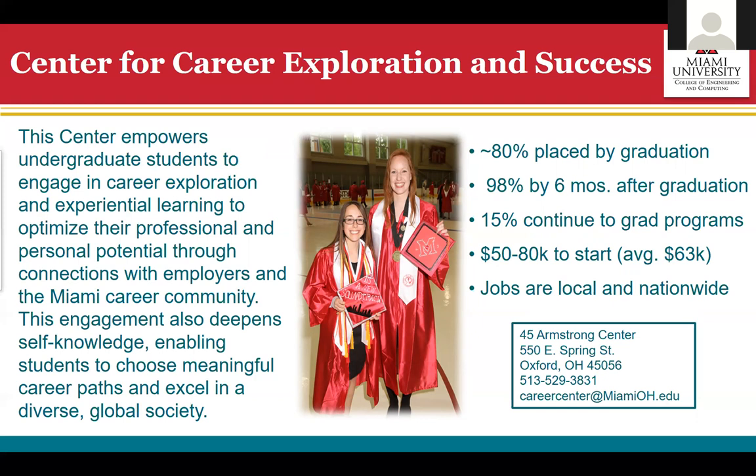$63K is the average starting salary for the class of 2019. That is a true number, but it's also sort of misleading. For example, I had a young lady that worked for me, a computer scientist, that in between her junior and senior year, she went and interned with IBM in New York, working on Watson. After the summer, they kept her on through her senior year as an intern with them. And then when she graduated, they offered her $110K to go work in New York. Well, $110K in New York isn't worth $65K because of the cost of living in Ohio.